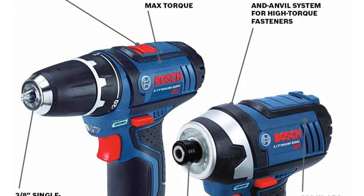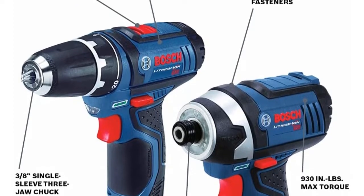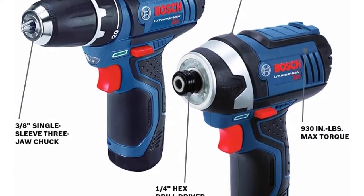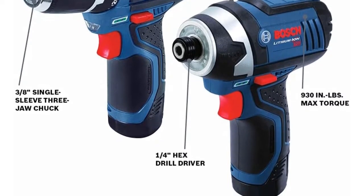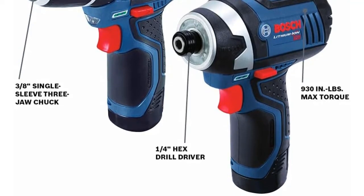The lightweight design of the PS31-2A drill driver is ideal for easy handling in overhead operations and tight spaces, and with the PS41-2A impact driver, it offers the precision of variable speed, a light body, and a short head length. Above all else, it is backed by a 1-year warranty for your satisfaction.